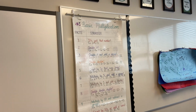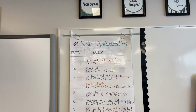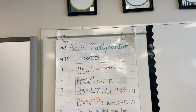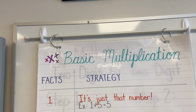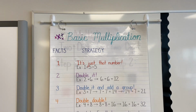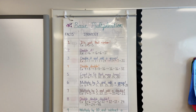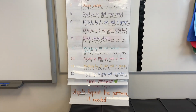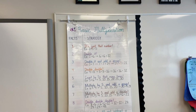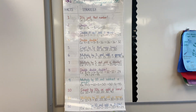I just hung my anchor charts, as you saw. So this is not something fancy, but I put some command hooks at the top, and then I just ran a curtain rod across the command hooks, and then I was able to pick up these giant binder rings at my local dollar store. So those were awesome because it gives a little bit longer hanging distance for the anchor chart. So right now I stacked just a few of my multiplication anchor charts, and that way I can easily flip through and put the one at the front that I want the kids to be using, or that might be helpful to them during math class right now.